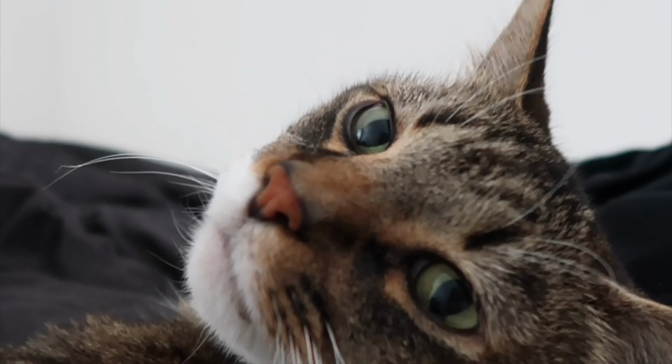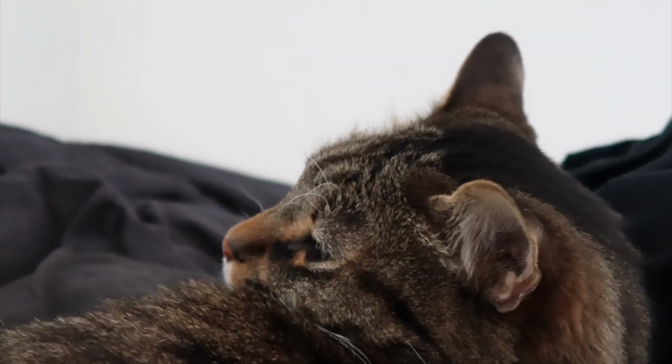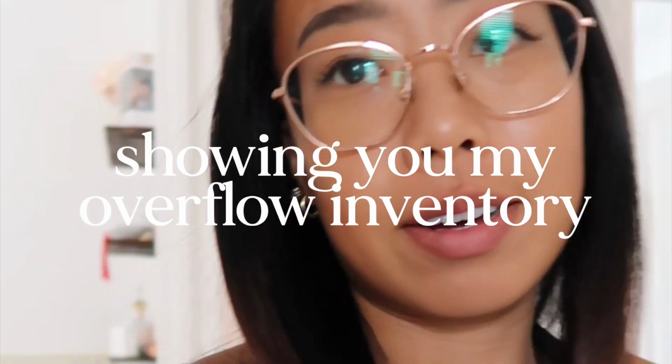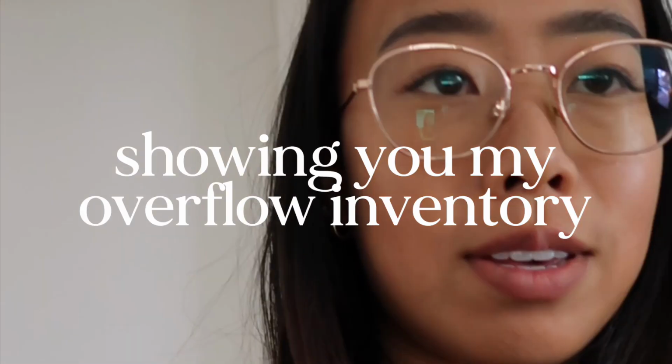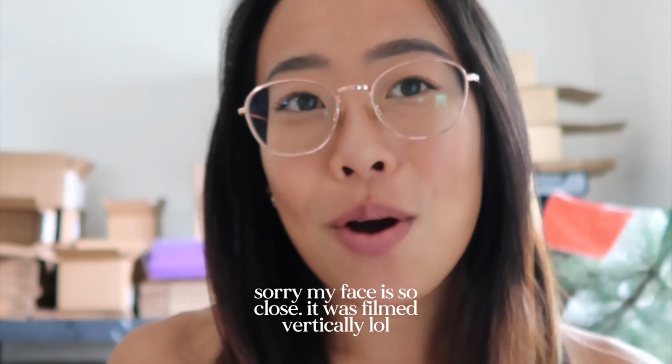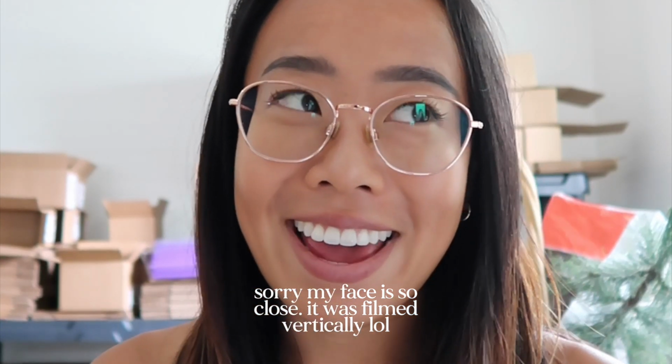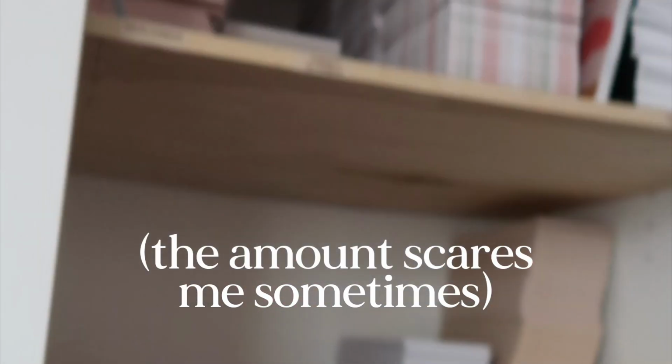Look at this guy. No interest, okay. So this is like the guest room, and this is where my boxes go. You can see there. Welcome to the guest room, which is also the overflow inventory. And let me show you, turn around. You open it, look how much stuff we've got.